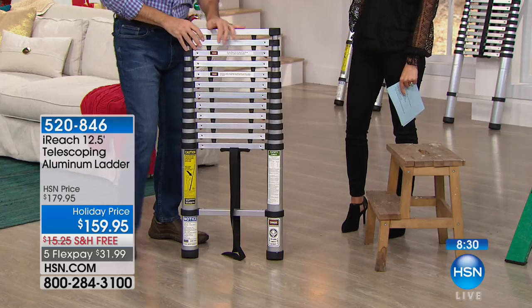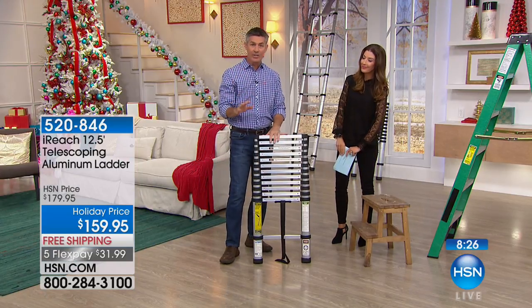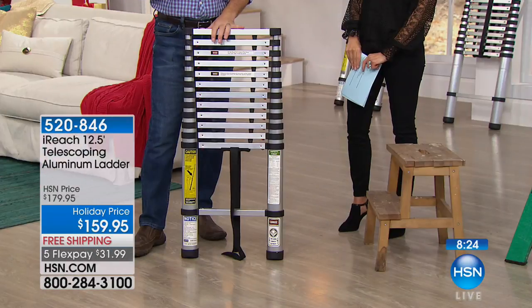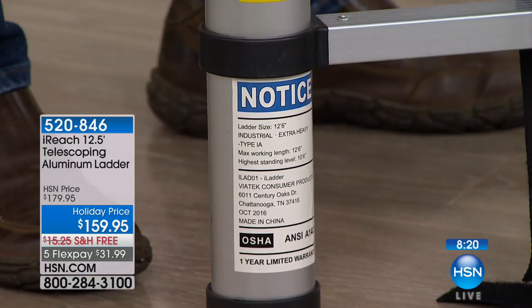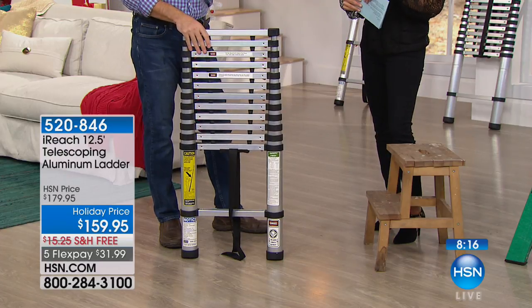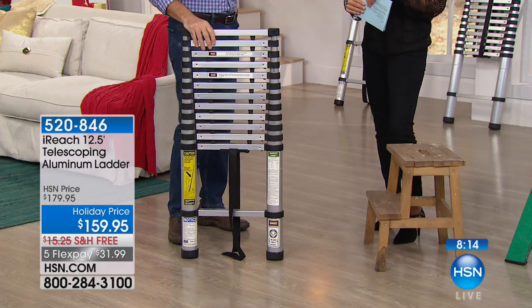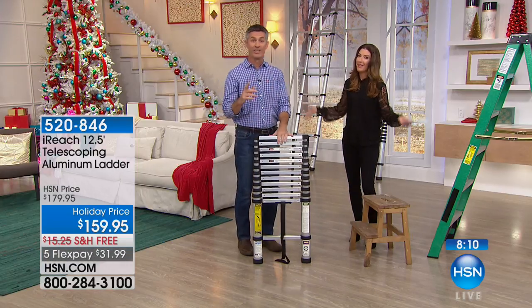But you want to know it's safe as well. So you can see down here, this has been rated heavy duty. OSHA has rated this as a heavy duty ladder, so it's going to be strong. This will hold 330 pounds. So that means I could conceivably climb up this ladder carrying you, right? That's about right. I think we could do it. 330 pounds, so it's really strong.